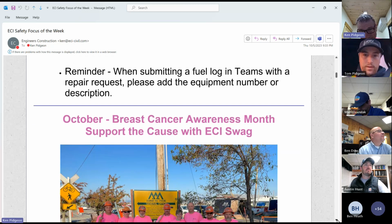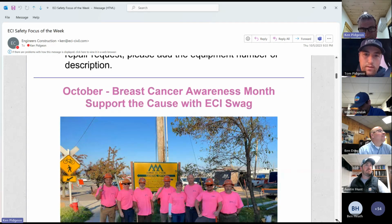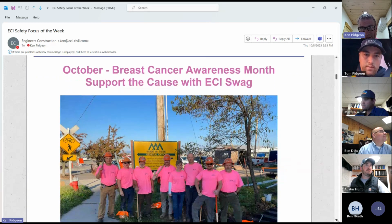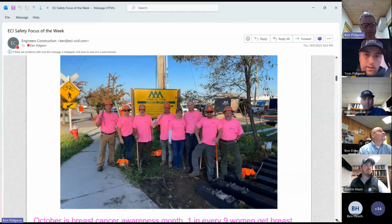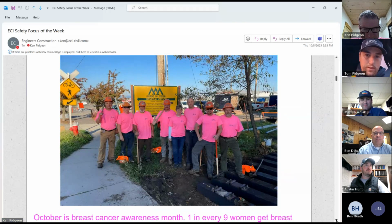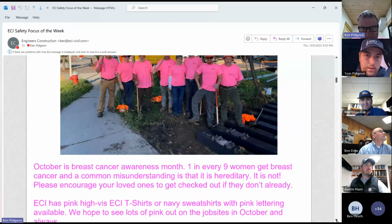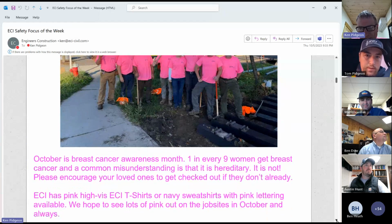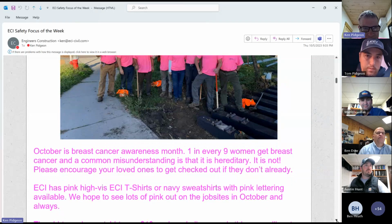October, as I mentioned last week, is Breast Cancer Awareness Month. Support the cause with ECI swag, especially pink. I got my pink on. Friday is Pink Day for sure. One in every 9 women get breast cancer, and a common misunderstanding is that it's hereditary. It is not. Please encourage your loved ones to get checked out if they don't already.